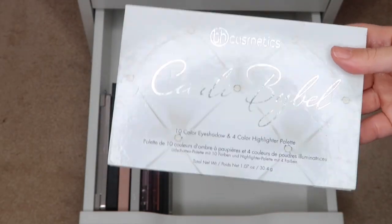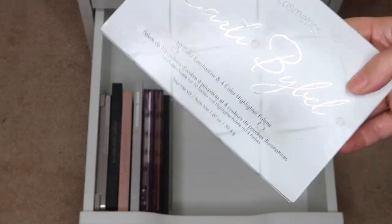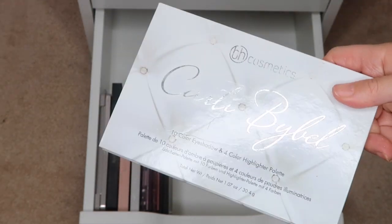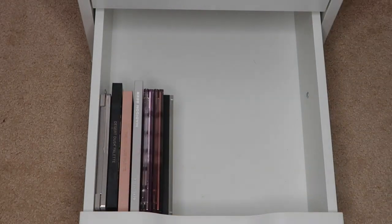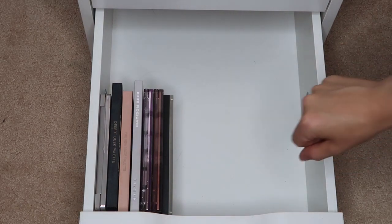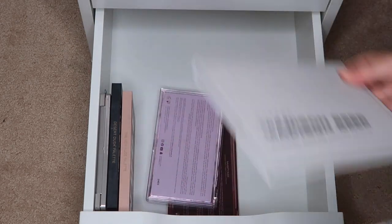A lot of people decluttered it because you can't get it anymore, and I don't use it in videos because you can't get it anymore, but I do actually really like this eyeshadow palette. So that's just something that I keep on hand for nostalgia as well. And I also love Carly Bible, so that's why I have it too. I'll grab the odd ones out of here.